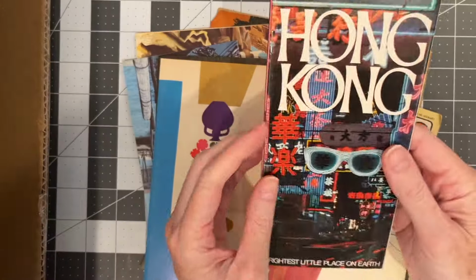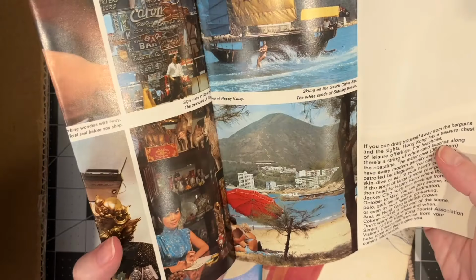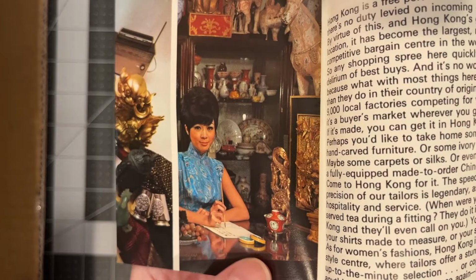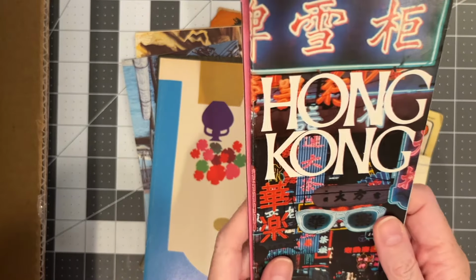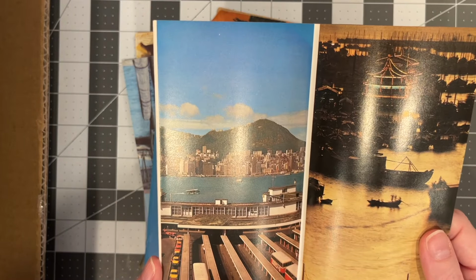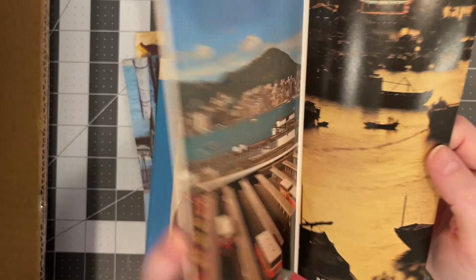Hong Kong, now this looks very 80s. Ooh, look at that. It's like one of those shops from the Gremlins, where he got Mogwai. Gizmo. That's what it reminds me of. Dazzlingly cosmopolitan. I love it.